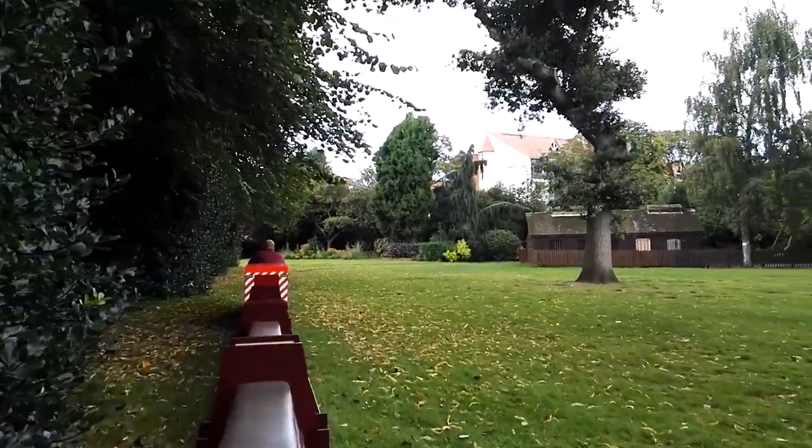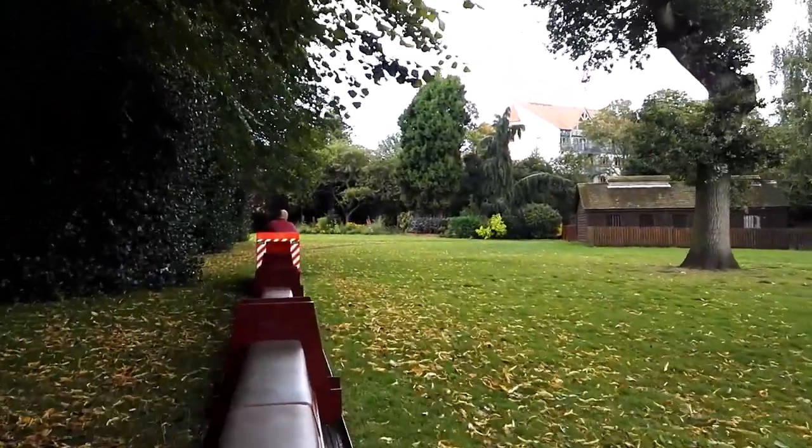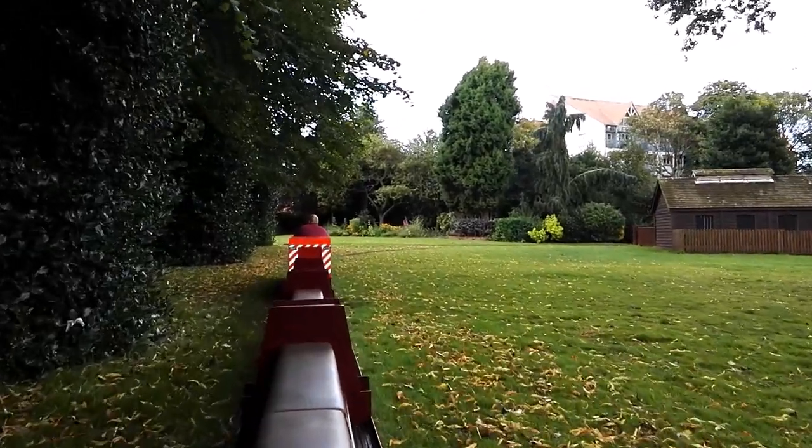So I'm on the miniature railway, and I'm filming the miniature railway at the same time, and I'm really enjoying the ride.